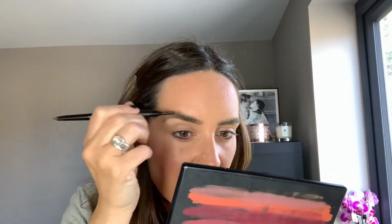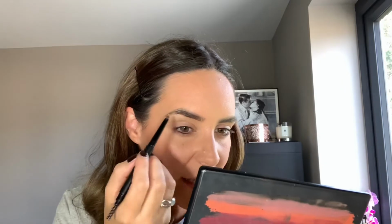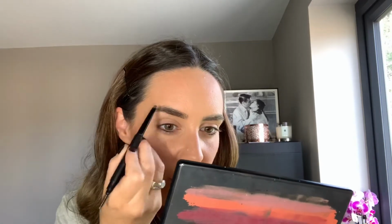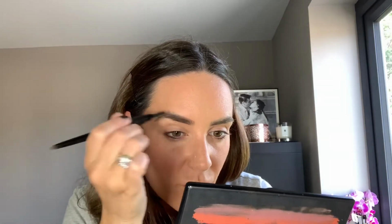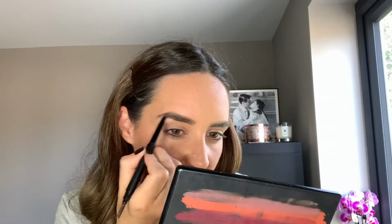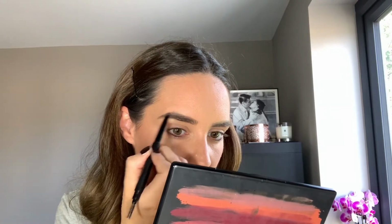It's probably a little bit darker than what I would normally go for. I went for chocolate because I thought it might be a slightly warmer colour, and the reason that I put something a little bit warmer through my brows is actually just because I've got my brows microbladed and it's a little bit on the ashy side, so I like to put a slightly warmer eyebrow pencil through just to get rid of that ashiness that's in my brow. So this is probably a touch too dark and not quite warm enough.